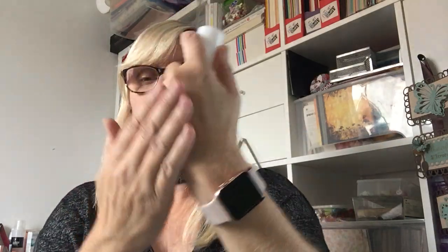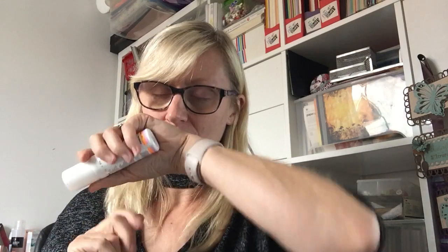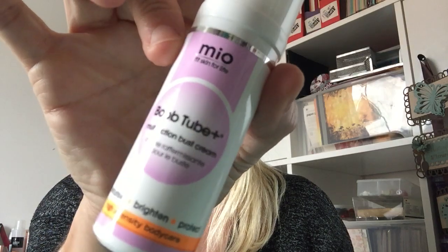So that's it. Seems quite a nice size. It's 30 mils. I've never tried anything like this before. Just see what it's like. Oh, it's not that thick a cream, it's like a medium thickness cream. Feels nice. Smells, oh, I'm not sure if I like the smell or not. It's just a bit of an odd fragrance, but it's gone in really nicely. It feels rich without being too thick. I can't work out the fragrance at all. But there we go. So that's the first item, your Boob Tube cream.